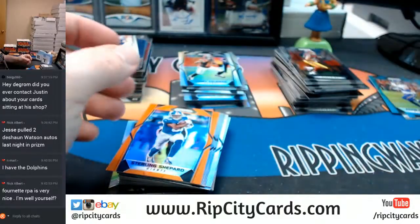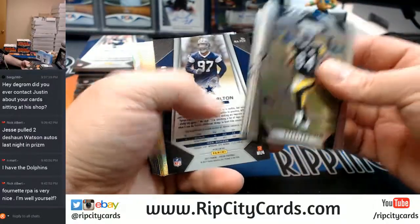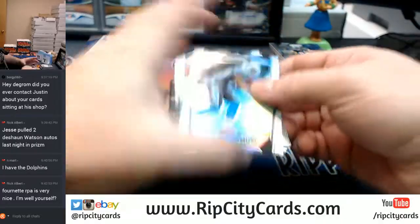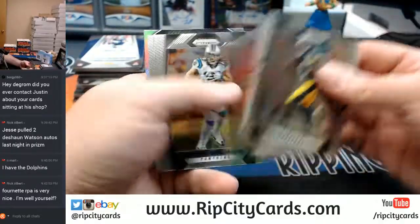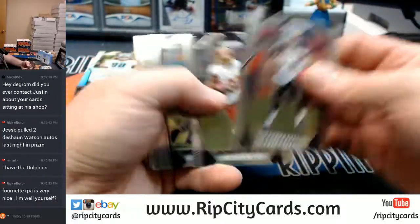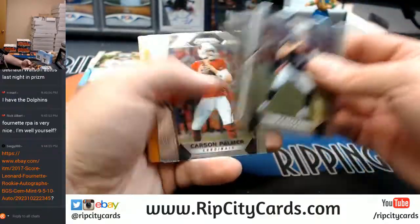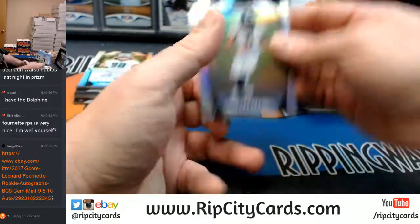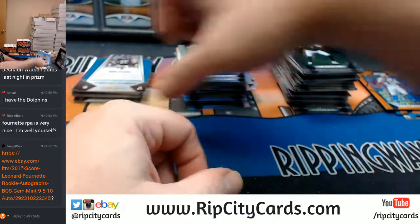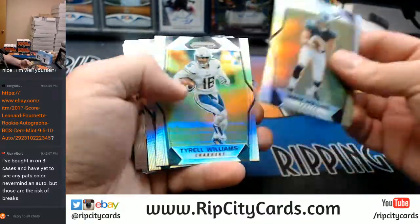5/10. Orange Sterling Shepard. Taco, /149 for the Cowboys. Went to /149. Cam, orange. Go ahead and just pop this one out. Why not? And Elijah Qualls, Eagles autograph. Joe Williams, orange.